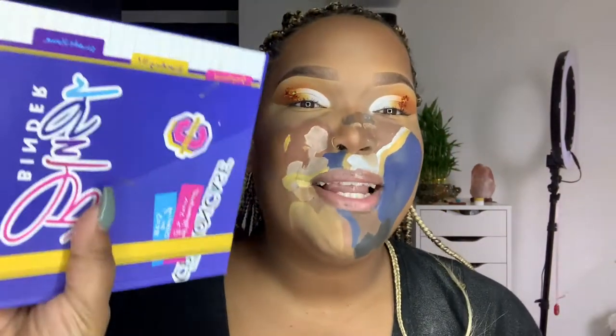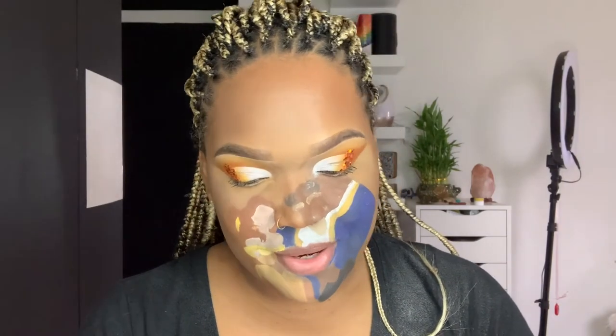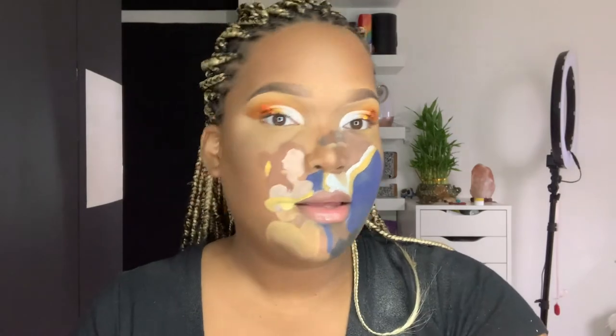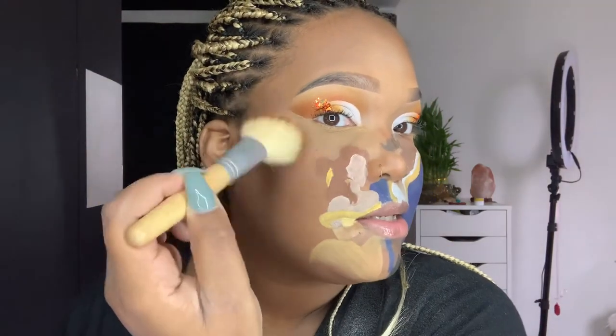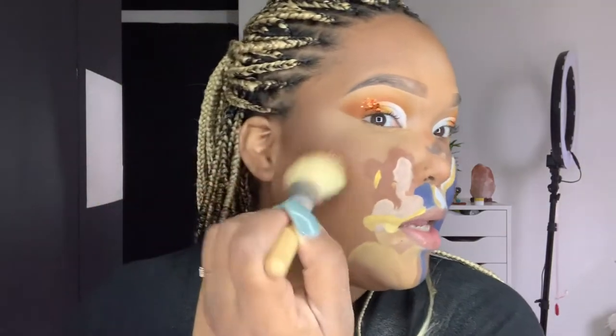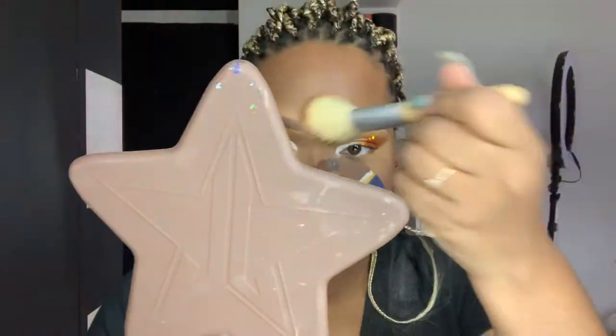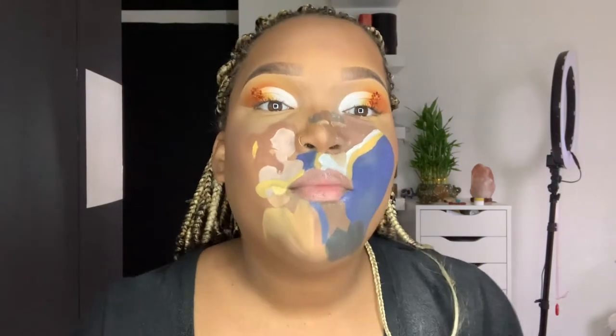I'm gonna go in with my blush binder. I think I wanna use the first page, this pinky right here, and I'm gonna go in ever so lightly and even tap some off, because this does have a lot of pigment in it, and I clearly don't have that much space on my face right now to do what I want to do. And there it goes. Okay, time for the fun.